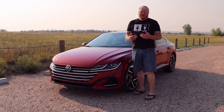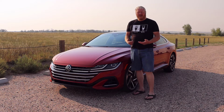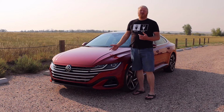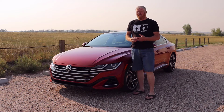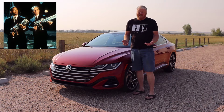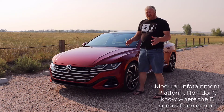I used to call Volkswagen's design philosophy Teutonic because the function makes the form, and for a lot of people it's just really boring. In this one, lots of upgrades, including the new infotainment system, which I believe is MIB3 is what Volkswagen calls it. I don't know what that stands for. I see MIB, I think Men in Black. But anyway, it's probably something in German. So, wonderful car. Let's have a look around.